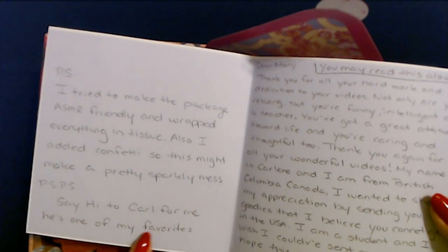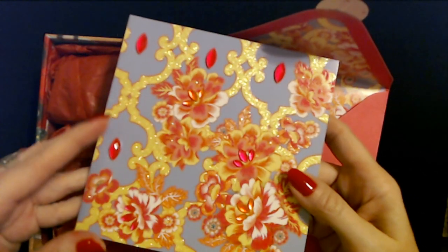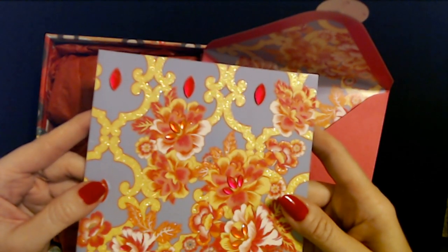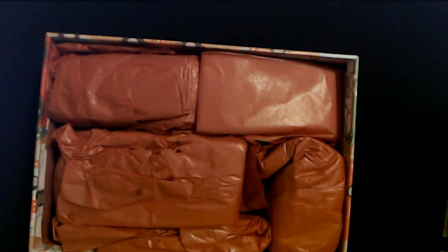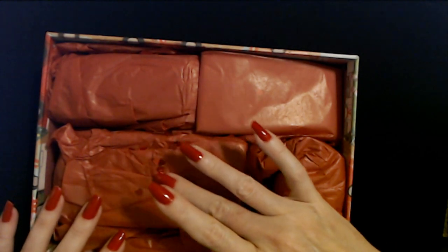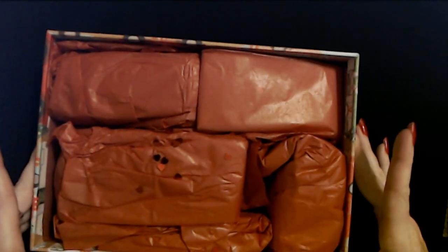P.S. P.S. Say hi to Carl for me. He's one of my favorites. You know, Carl was just supposed to be a one-off, but honestly, he's kind of become one of my favorites. I don't know why, I kind of enjoy it. Okay, I do like the confetti. Isn't that pretty? It's like Valentine's Day.